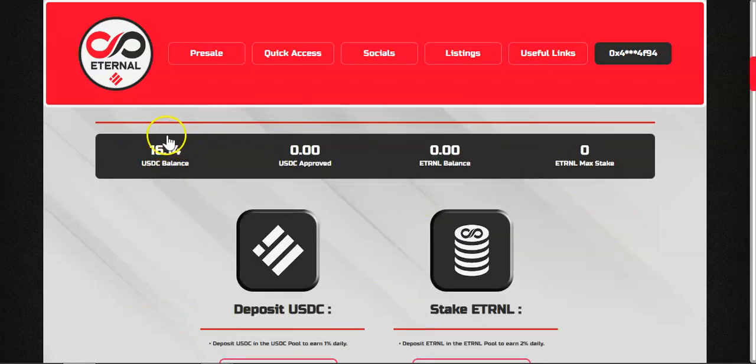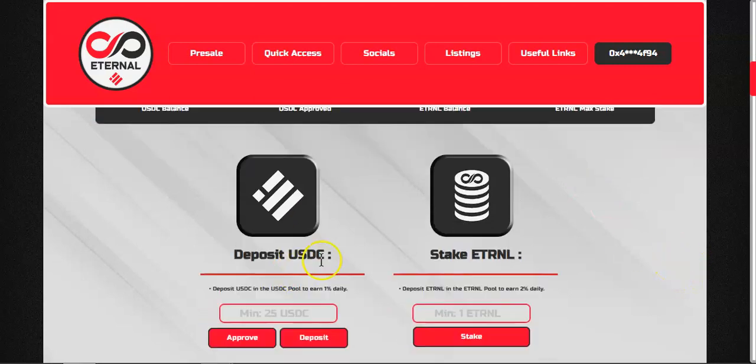Scrolling further down, we can see your dashboard: USDC in your wallet, your approved USDC, the tokens that you have in your wallet, and how many tokens you have staked. You have 2 options. You can deposit USDC and earn 1% daily in Eternal rewards, or you can stake Eternal tokens and earn 2% daily, and the rewards will be Eternal tokens.